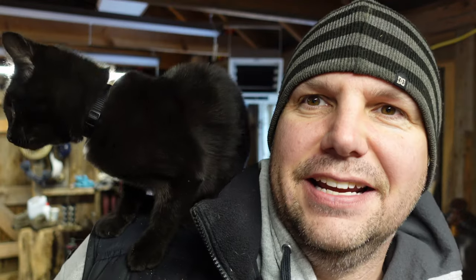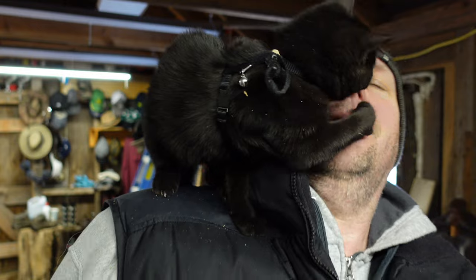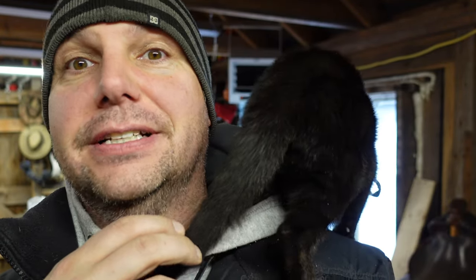Here's Stormy. Stormy, say hi. Stop chewing on my coat. Oh, see that, folks? She smacked me in my face. Whew, she's got sharp claws. This is Stormy. She's doing really good. She's fully recovered from her infections. She's growing super fast. Look at her. Oh my God, what a cute kitty. And I'm allergic to cats too, but she's just so adorable.